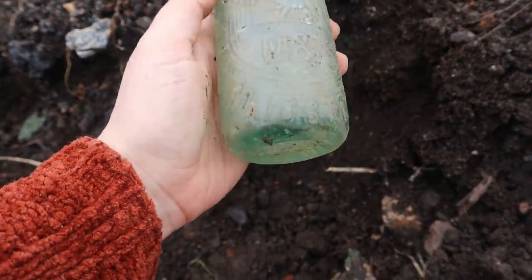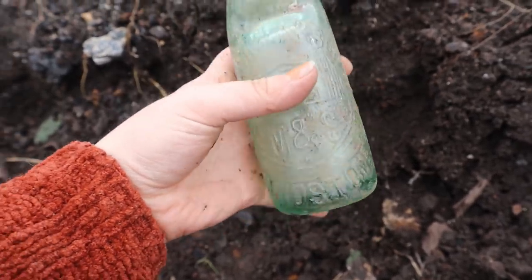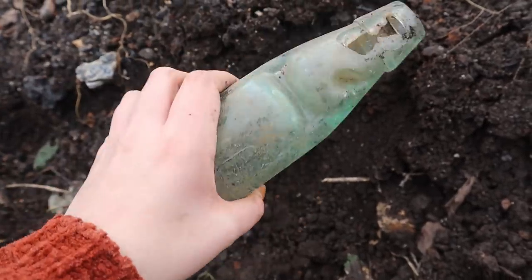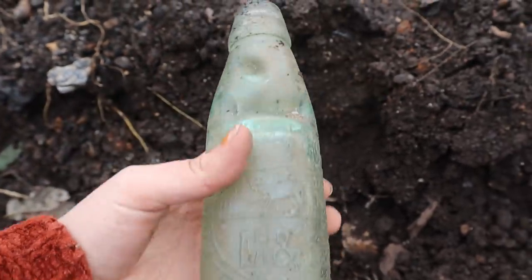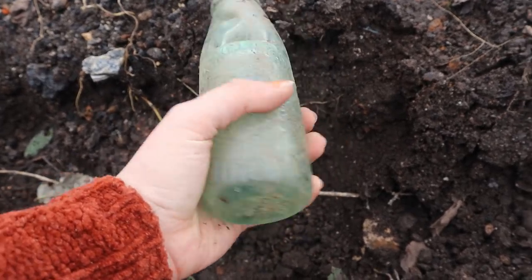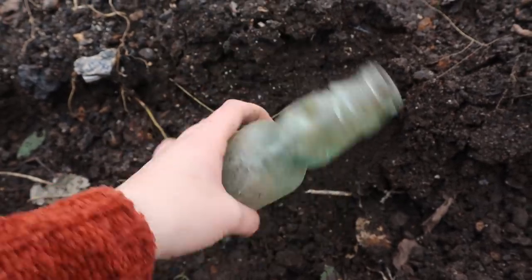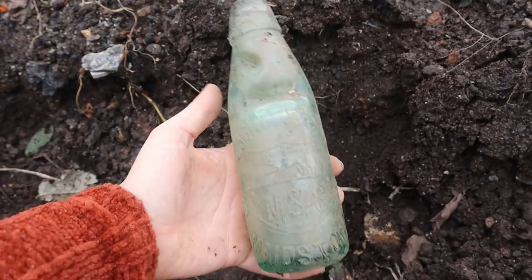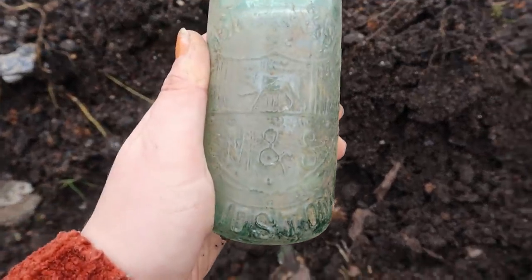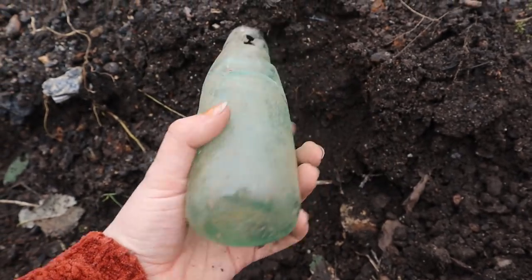Oh, but look how beautiful it is. It's Maidstone again. Oh, it's still got the marble inside. And from the front, you can't tell it's broken. Like I said, I don't know when we'll ever find another whole cod bottle again. It's so beautiful, and so tiny, and it's got the lion. I'm going to have to take it, aren't I?